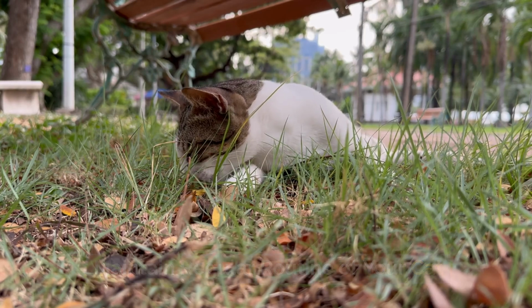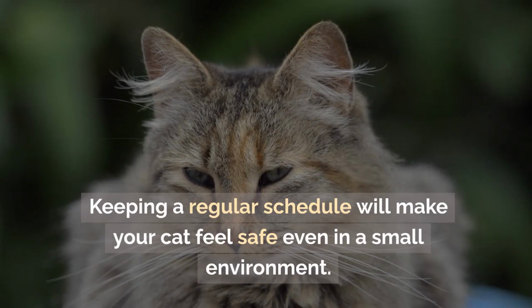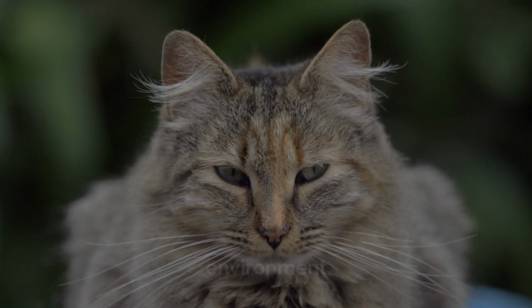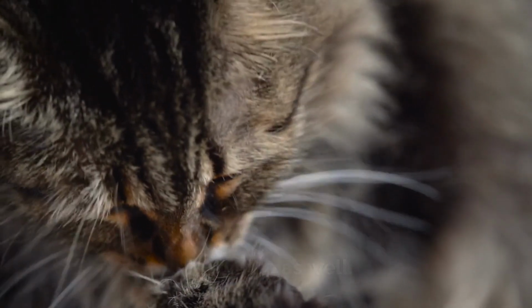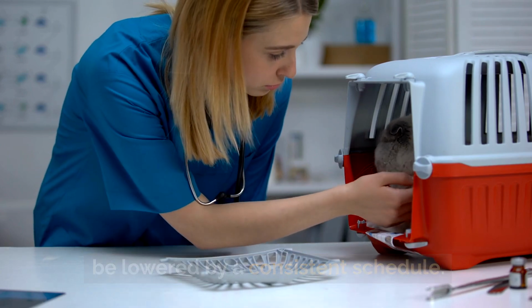Maintain a regular routine for your cat. Cats get great satisfaction in routine. Keeping a regular schedule will make your cat feel safe even in a small environment. Feed them at the same times every day. Maintain constant playfulness and grooming as well. Your cat will be content and stress will be lowered by a consistent schedule.